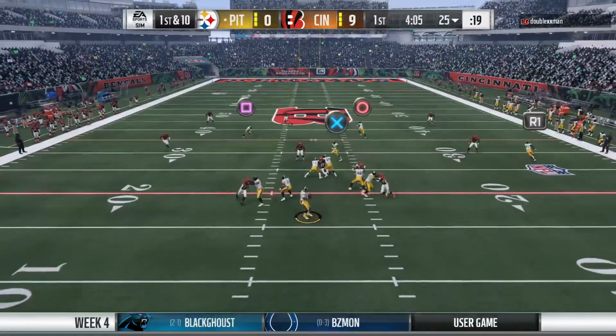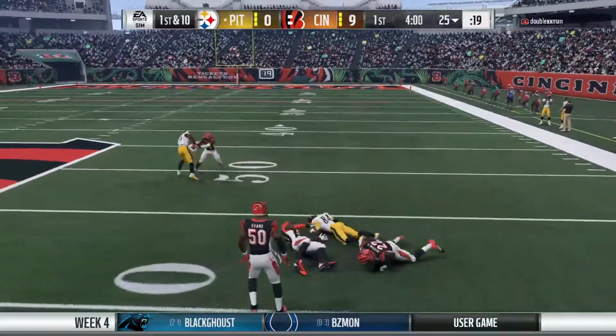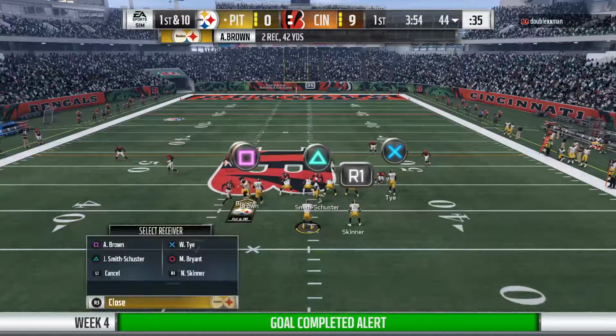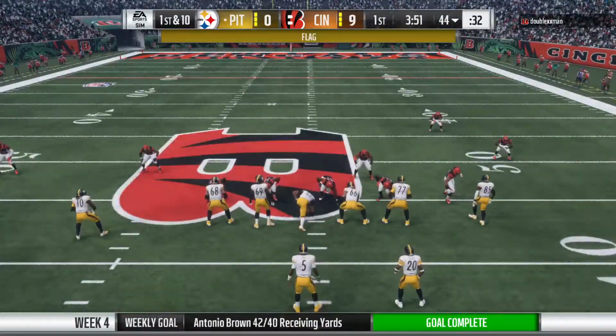They go back to the air here after the INT on the last drive. Oh, he's got a man wide open, complete. And they'll get it up just short of the 45 at the 44. And the play goes for 19 yards, gives them a new set of downs.